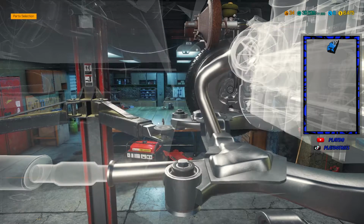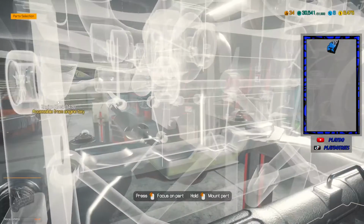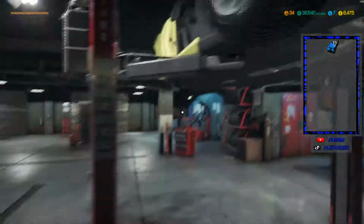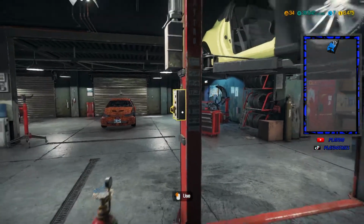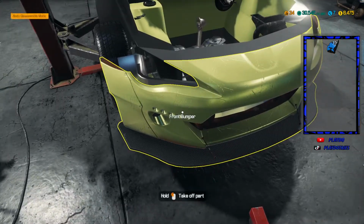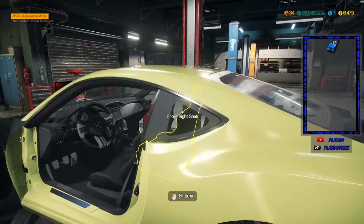Okay. I mean, maybe I can put the transmission on. So weird that it has a V8 muffler. Must be for the sound, must just bring it that sound. I can't wait to take all this stuff off. I wonder if I can repair any of this stuff, to be honest. I don't want to just take it all off for nothing.